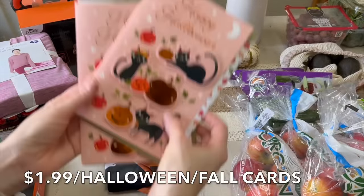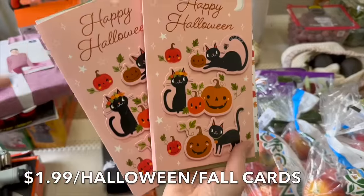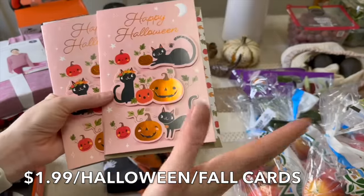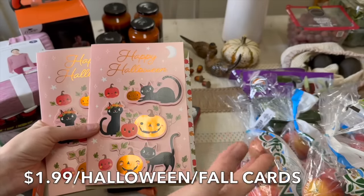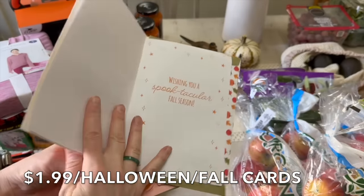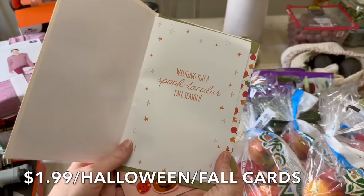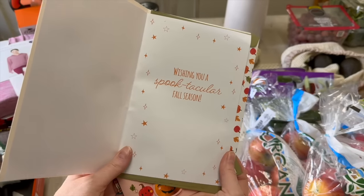We saw these sweet cards. We decided to pick these up. The cards at Aldi, I think, are really nice. I just like the look of their cards. They're simple. The price is right. And we love sending cards to grandmas and family members that are just not near us. And it just says, wishing you a spooktacular fall season.